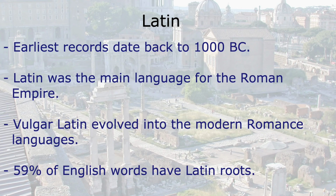In fact, Vulgar Latin would go on to become the modern Romance languages, so we have actually Latin to thank for languages like French, Italian, Spanish, Portuguese, Romanian, and many others. And perhaps more interestingly, 59% of English words actually have roots in Latin or Latin-based languages. So technically, by speaking English, I'm speaking a bastardized version of Latin. Kind of. Not really. Never mind.